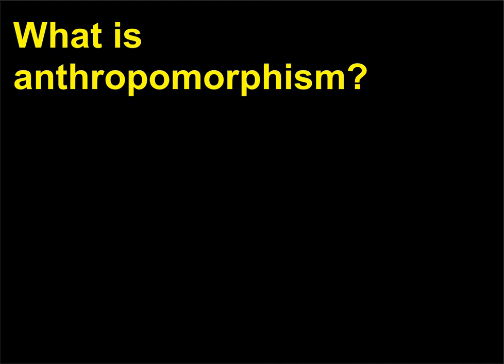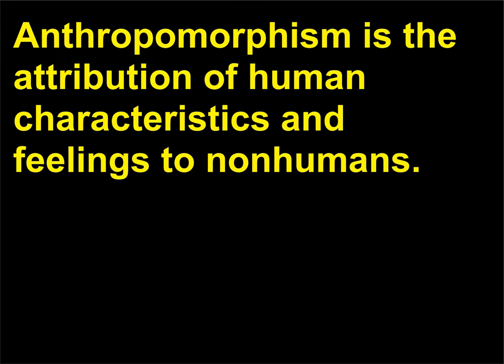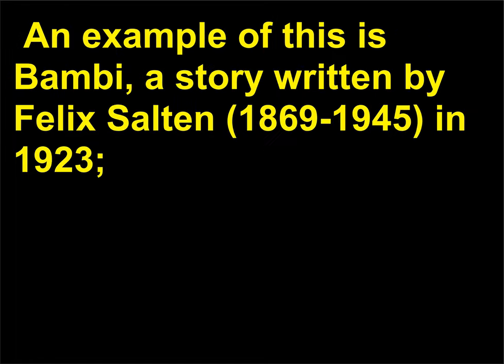What is anthropomorphism? Anthropomorphism is the attribution of human characteristics and feelings to non-humans. An example of this is Bambi, a story written by Felix Salten, 1869-1945, in 1923.